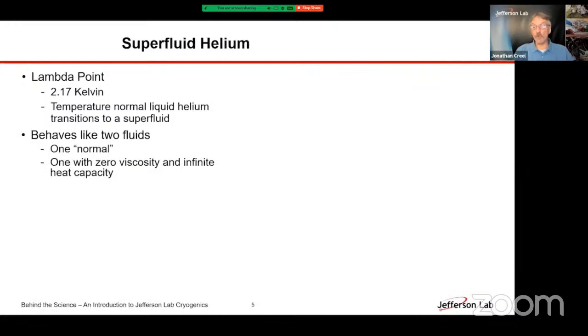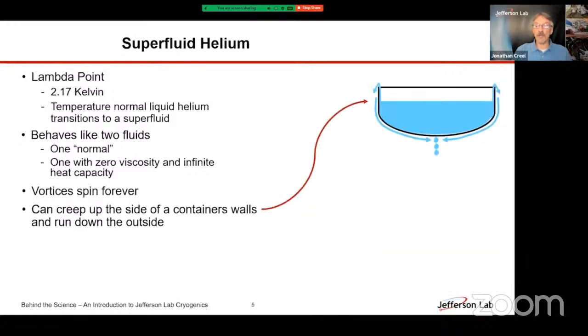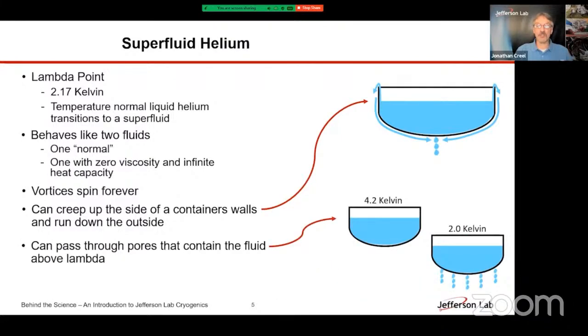So vortices or movements of the liquid, they basically continue forever. The constant movement without resistance can allow a thin film to climb up the edge of a container, spill over the edge, and drip down the bottom until the container is actually empty. It also means that you can construct a container with very porous bottoms that will hold the liquid at temperatures at 4.2 Kelvin. But as soon as you pass through lambda and it becomes a superfluid, the fluid will start pouring through the bottom of the pores like it's going through a sieve.